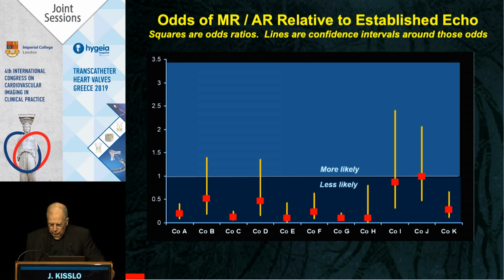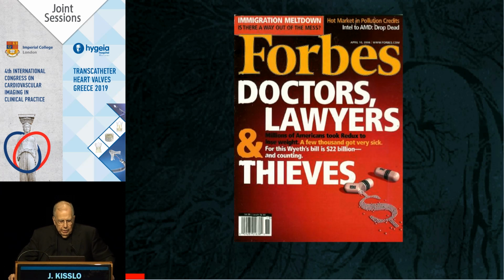I should add, though, that all of this was published in Forbes magazine, and it was under the title Doctors, then Lawyers, and Thieves. Now, you could say that this was a motivation for either mass fraud, which is hard for me to believe, or it reflected the status of everyday echocardiography, and I believe that, is we don't have controls over it. I should also add that I was a part of the Federal Department of Justice and the federal court in putting some of these people in jail for fraud.